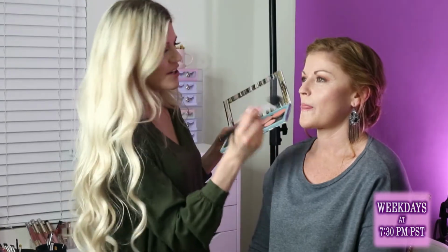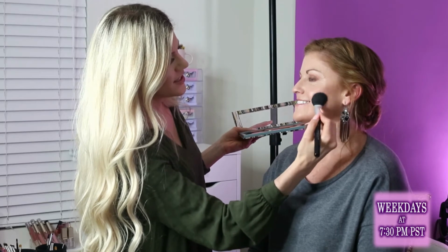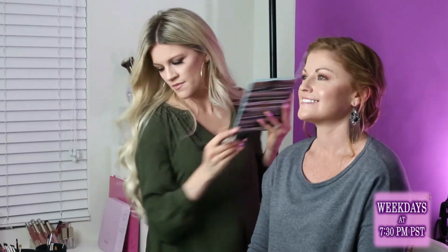Perfect. I love this blush brush. I always use a big fluffy one because I don't like a blob of blush. I like it diffused. But this one's tiny, but it's kind of tapered, so it diffuses pretty well. That's what I need. This is one of my favorite blushes. It's the prettiest peachy blush on everybody. It's Coralista. I like Benefit blushes.